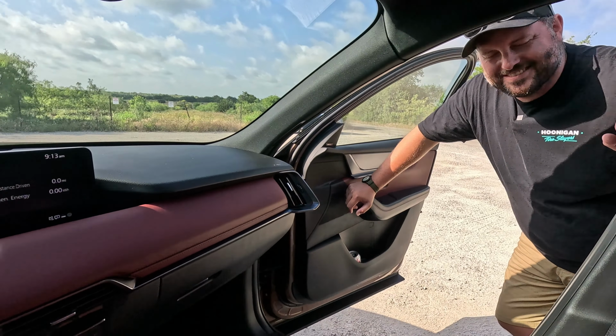And speaking of modes, we do get normal, EV, and off-road. I do like that you can specify you want EV only until you run out of juice. That's really nice and handy.